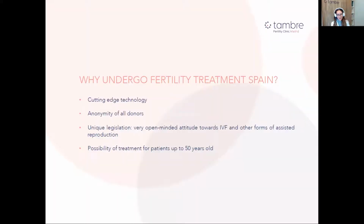So, to start, let's talk a little bit about the treatments in Spain. Why Spain when we're doing a fertility treatment? Well, first of all, here in Spain, we have cutting edge technology. Also, when we are doing treatment with egg donation or sperm donation, we have anonymity, which in other countries doesn't exist. Also, we have a unique legislation for fertility treatments and egg donation. This legislation is very open-minded compared to other countries in Europe. That's why many people select Spain for treatment. And also, this is one country where we have the possibility of doing treatment for patients up to 50 years old.